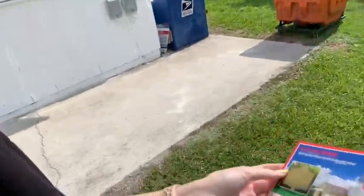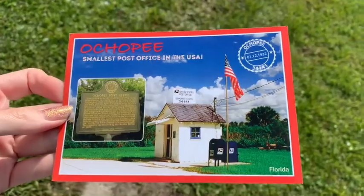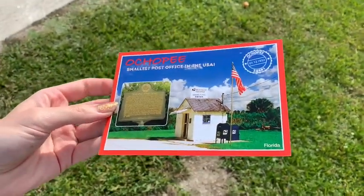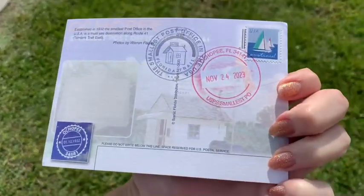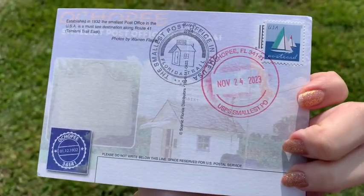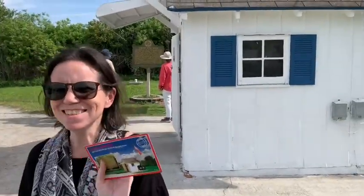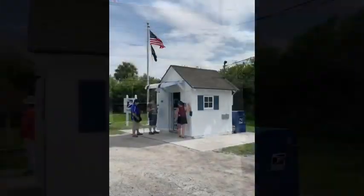All right, what'd you get? Let's see. So, get a postcard, either international or domestic. It was a dollar. We're keeping it, so she stamped it with the world's smallest post office. There we go. That is wild. It's so teeny tiny. It's one size.